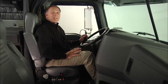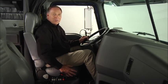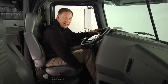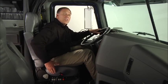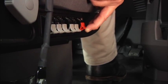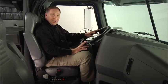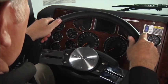Now that we've covered some of the key telltale indicators, let's take a look at the driver's seat, steering wheel, and seat belt. The fore-aft position of the driver's seat is set with the handle down here on the front of the seat. The height, lumbar, and backrest controls are on the side of the seat. To adjust the tilt and telescope position of the steering wheel, push down on the adjustment pedal and move the wheel to a comfortable, safe position.